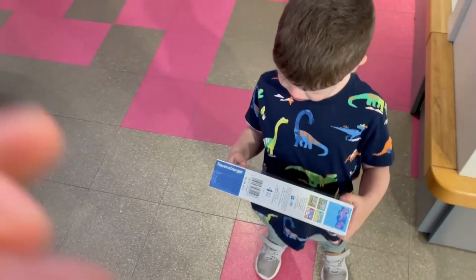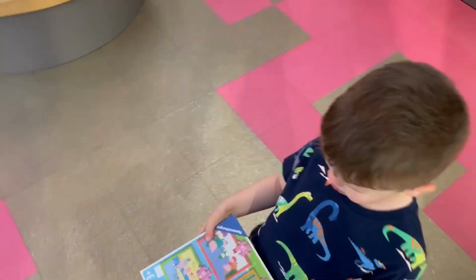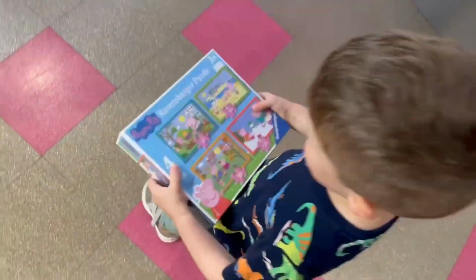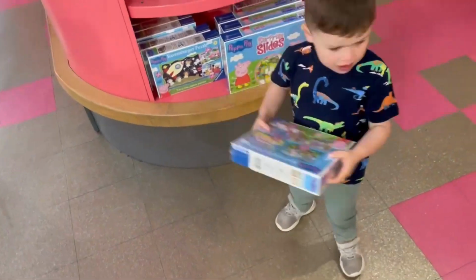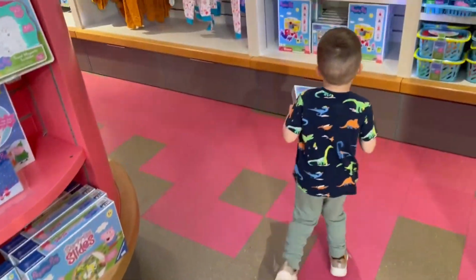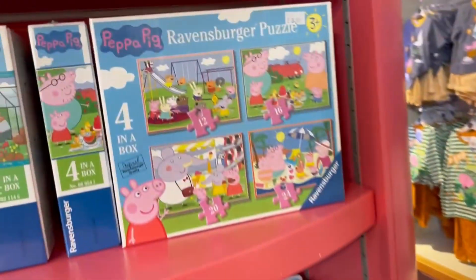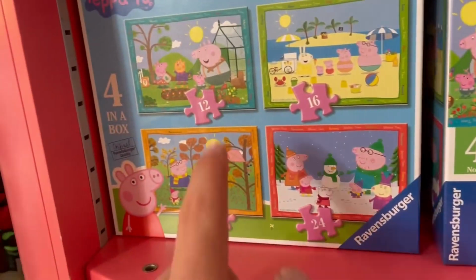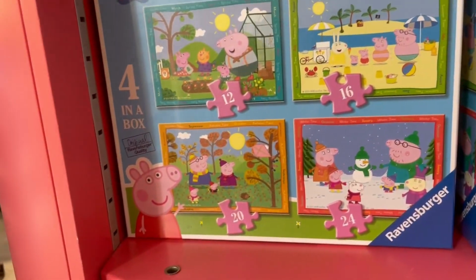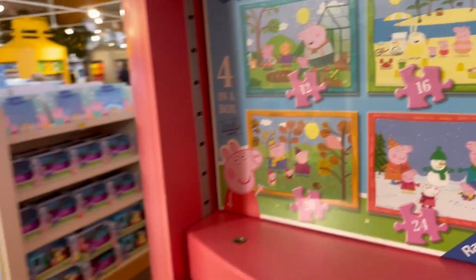We've taken him around the store and tried to tempt him with a snappy shirt. We didn't want that. So instead, he's going to get Peppa jigsaws. I mean, it's $8.99 for a box of four, same ones as he's sort of got, but in fact he's got this set at home, these four. He's really good at them, so now we're gonna do this four, so they're different ones. It'll be nice to do.